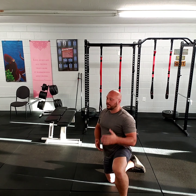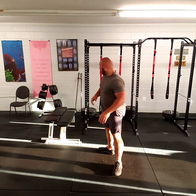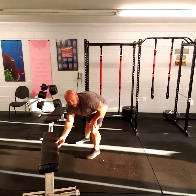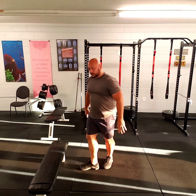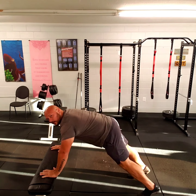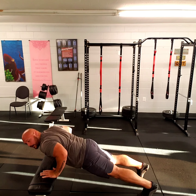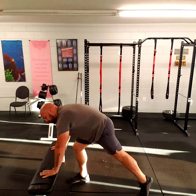As always, find yourself a position, get yourself to an elevated position. Grab yourself a bench, a chair, a couch, whatever you can. And then same thing with your hands, 4, 3, 2, 1, 4, 3, 2, 1. Doing 5 of those that way.